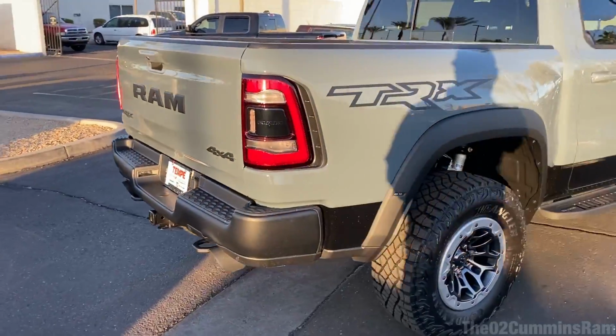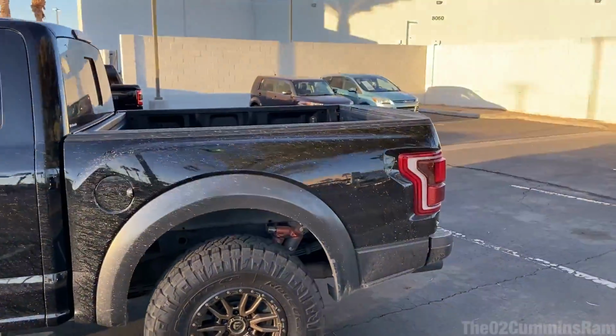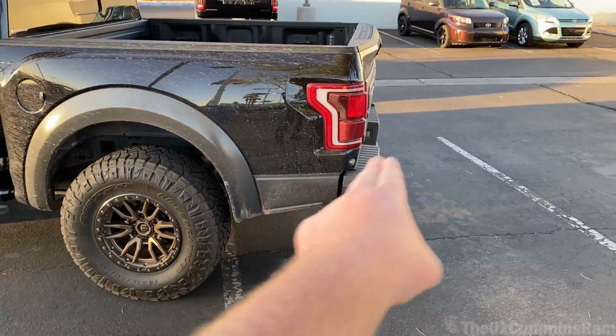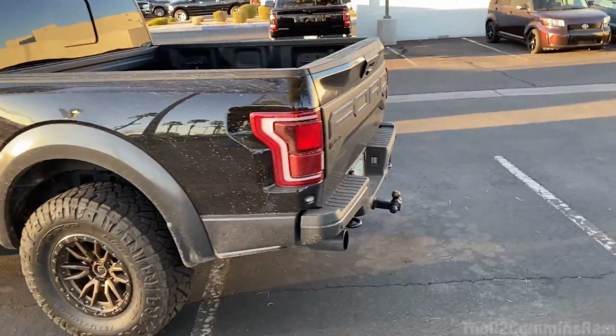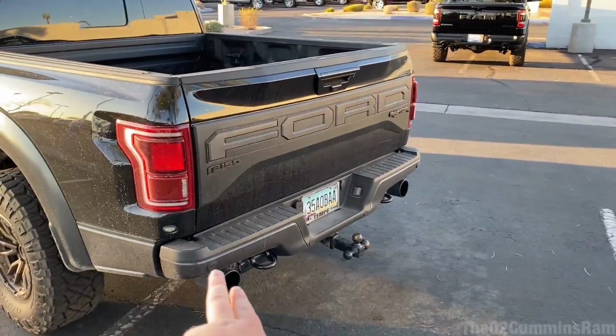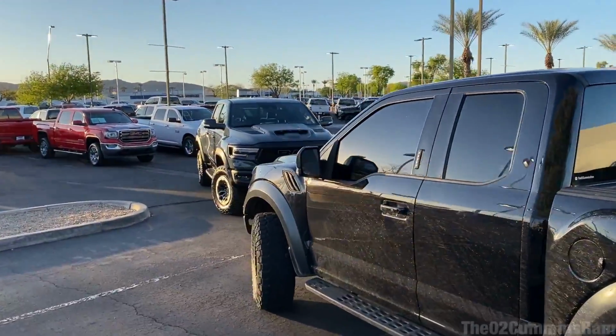That's it. Again, you still have this squared off end. As on the Raptor over here, look at this. It has a full custom bumper. It has an angled end, better for off-roading, better departure angles. And you see the bumper is up higher and out of the way. Whereas on the TRX, it's the same Ram 1500 bumper.